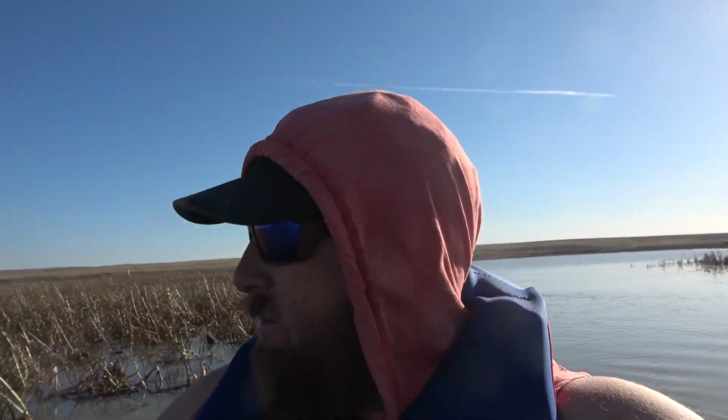Well, I was stuck on the sand back there for quite some time, about 10-15 minutes. I didn't want to get out into knee-deep sludge, so I kept pushing. Finally found somewhat of a channel here, navigating through these weeds. It's going to be tough coming back upstream, so I might have to just go to land somewhere or an island for the night.